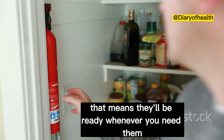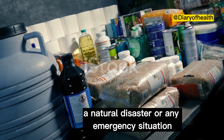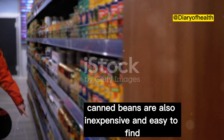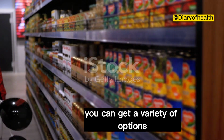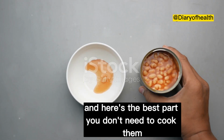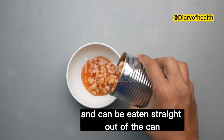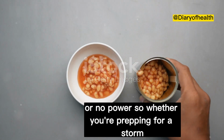That means they'll be ready whenever you need them, whether it's during a power outage, a natural disaster, or any emergency situation. Canned beans are also inexpensive and easy to find, making them a no-brainer for stocking up. You can get a variety of options without breaking the bank. And here's the best part. You don't need to cook them. Canned beans are fully cooked and can be eaten straight out of the can, making them perfect for when you have limited resources or no power.